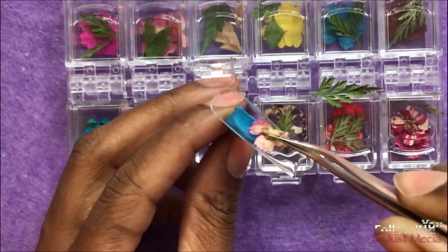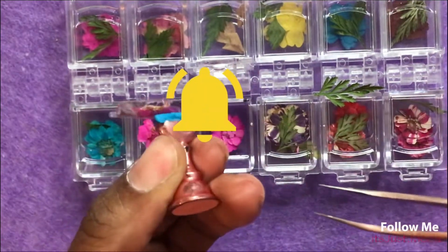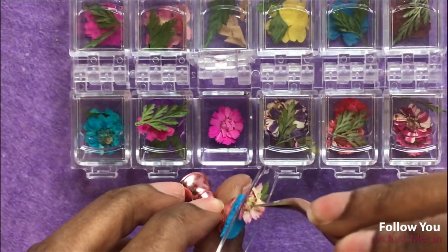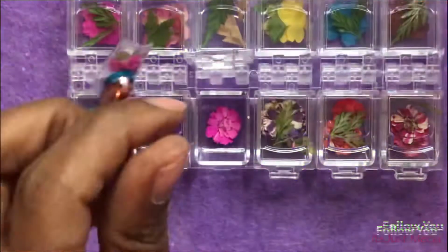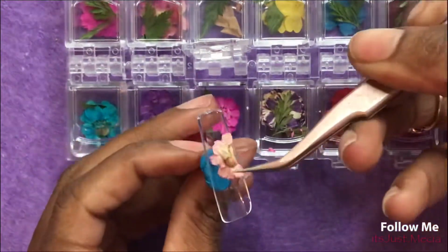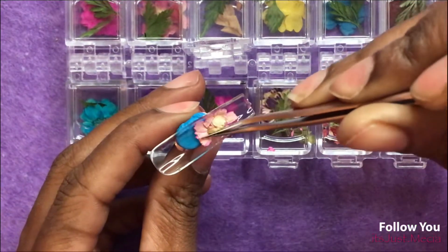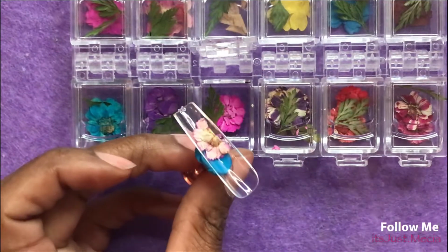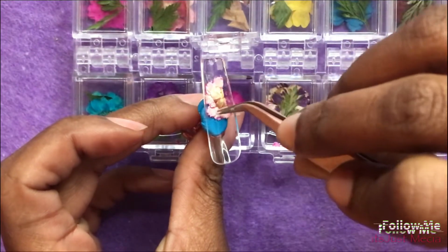So this is my first time using dried flowers, and I must say that I didn't know what I was doing. I mean, it turned out fine, but what I should have done was cut the middle piece off of the flower and just laid the petals of the flower, because it made the nail bulky underneath. So I would advise that you cut that middle piece off, or just use dried flowers that are thin. These big ones that have that big piece in the middle, it's really not a good idea to use those for the lazy girl method like I'm doing. But if you're doing the traditional way, just the regular overlay method, you'll be perfectly fine.